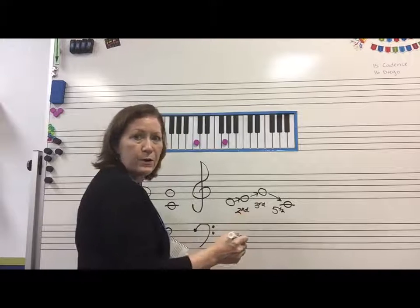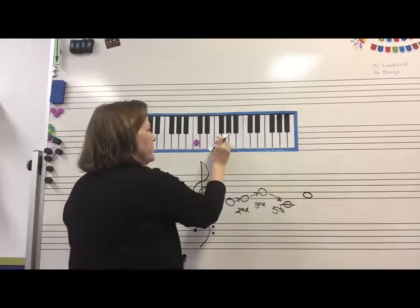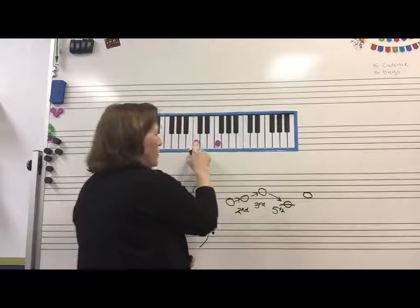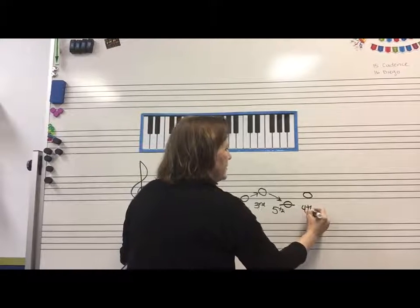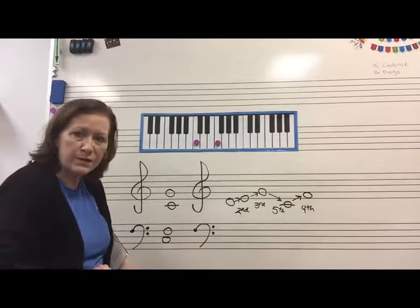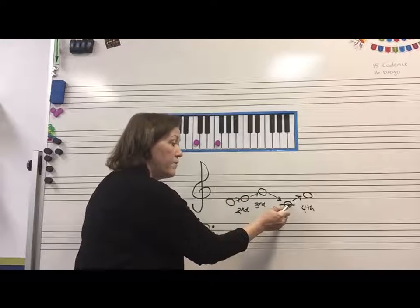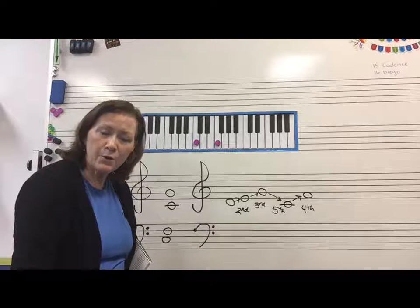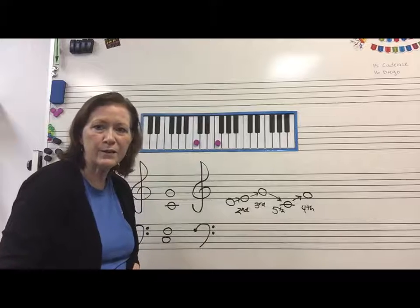And now let's try doing one more interval. If I go from do to fa. 1, 2, 3, 4. Do to fa is a fourth. And this one would be a fourth going up. So like we would sing it, we would go re, up a second, up a third, down a fifth, up a fourth. And that's how we would sing our intervals. So look for your intervals when you're playing your songs and see how many you can identify and keep practicing your intervals.